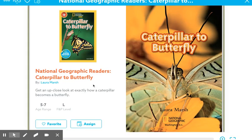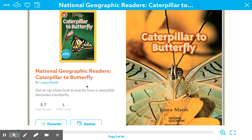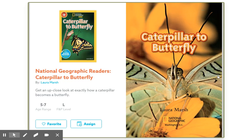The title of our story this morning is Caterpillar to Butterfly. I want you to think about whether or not this book is fiction, a made-up story, or nonfiction, a real story with real facts in it. Did you guess nonfiction? You were correct.